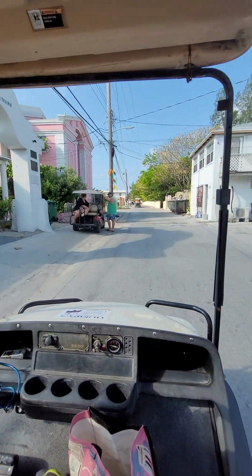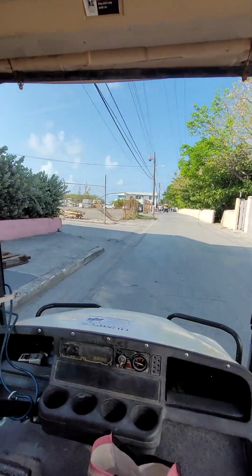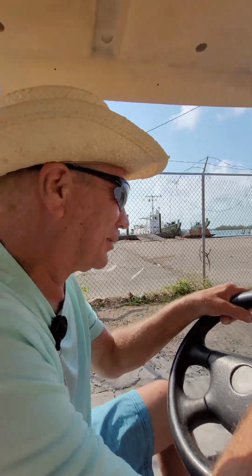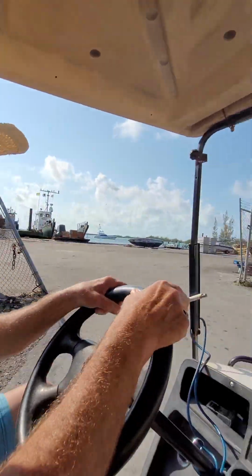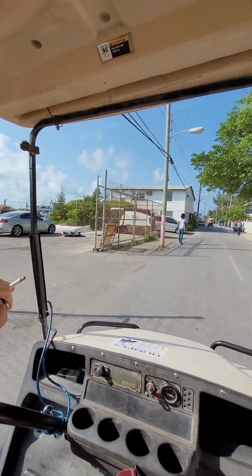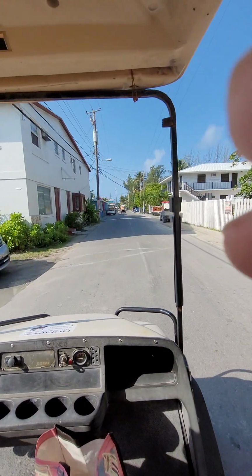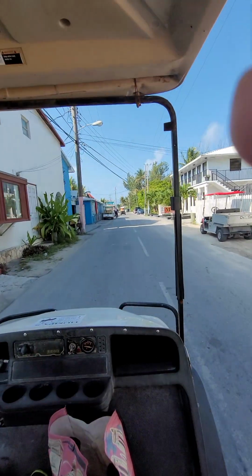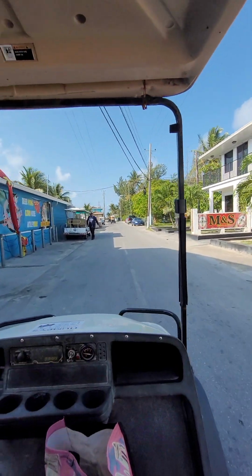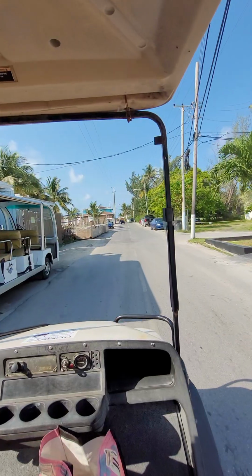Right. Okay, we're back on the road again. So, JC, are you getting the hang of driving on the left side of the road? It's like riding a bicycle. Now I'm in London. Wow, so it's kind of diverse here. Interesting that you have some beautiful homes, and then you have this downtown area, which is a little more rustic, a little more local.